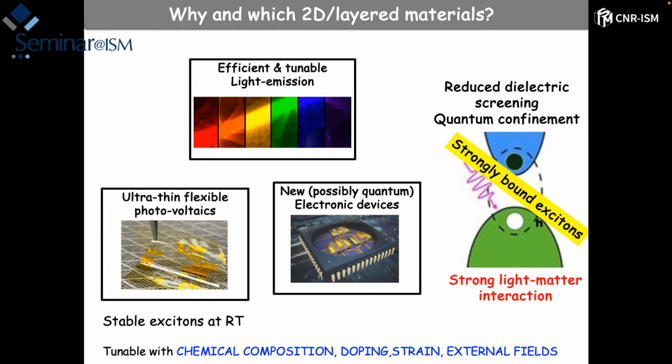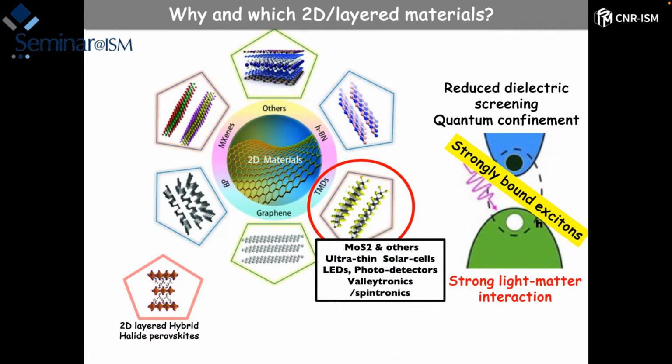The main interest is the fact that these excitons are stable at room temperature, something that is not so usual in normal semiconducting materials, and also the fact that these materials are really prone to having their excitons changed with chemical composition, with doping, with strain, and with electric field. So there are many ways that people can play with excitons and in general with electrical properties.